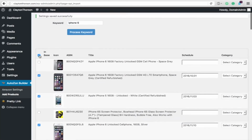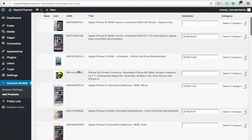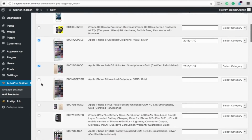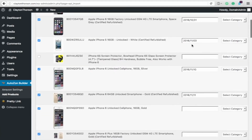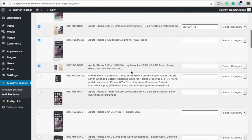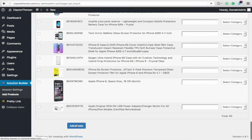I won't go through and do all of them, but you can see what we'll do is we'll post a couple of them right now, and we'll throw these scheduleds in there so you can see that it'll schedule posts as well as posting them. So we've got 3 that we're going to post now, and then we've got 4 that we're going to schedule. Then we'll go right down here to the bottom and hit add posts.